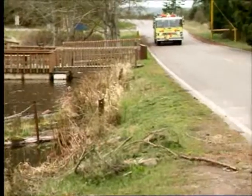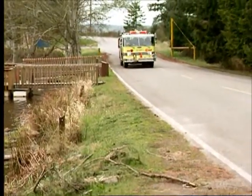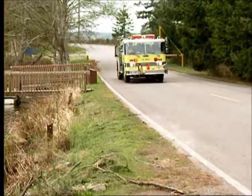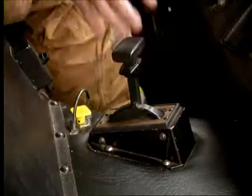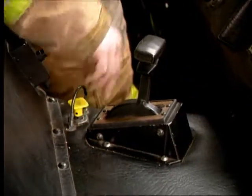Drafting pumpers may be directly supplying the fireground apparatus, or they may serve as source pumpers for hose relays or tanker shuttles. Although these operations are widely used in rural areas, you may have to use them in urban situations as well.